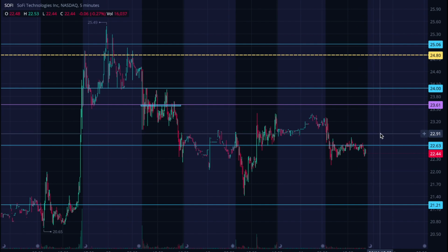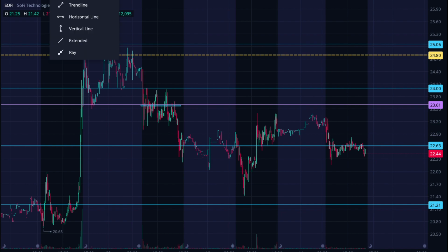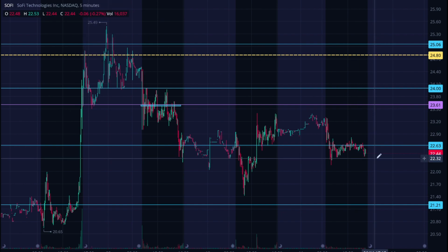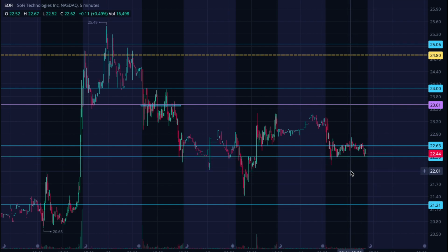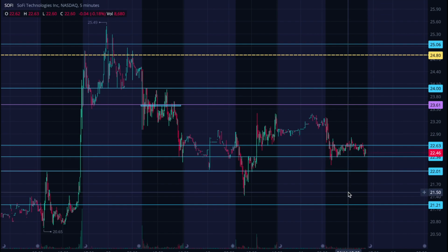The other thing besides this 22.63 holding is we're building a little bit of a cushion here as well. This 22.29 is actually probably our next immediate level of support, which is good. Not that we want to see it have to get down there, but it's nice to have a level of support before that 21.21. And I actually think there's an additional one that has developed since that is right about here, right about $22.